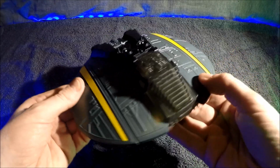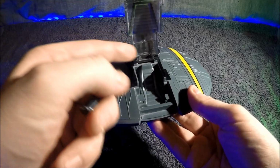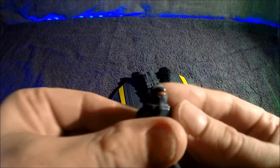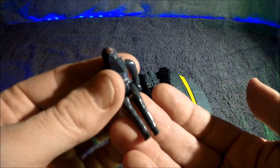The only one being is, if you open it up, the Cylon. Now, if you remember the TV show, there was actually 3 Cylons per Cylon Raider. But this guy doesn't even look like a Cylon when you look at him. And these are obviously being loose. A lot of them were lost.